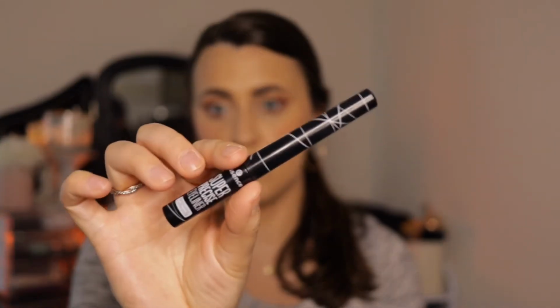You can just go in with your mascara next and you're all set to go, but I've been doing liquid eyeliner and only do it on the outer corner so it doesn't close in my eye. This is the Essence Super Precise Eyeliner, and it says long lasting and waterproof, which it definitely is. It's super black, it dries down, and it lasts all day.